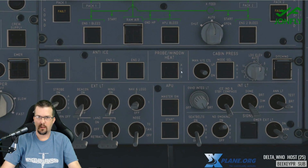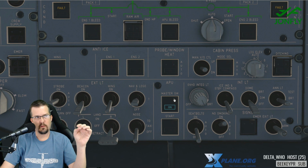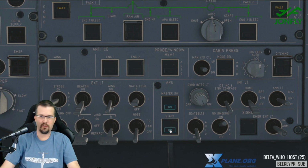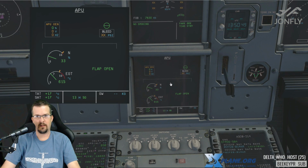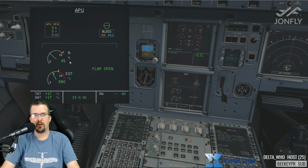Perfect. Master switch on, the APU coming on. I'm going to wait just a few seconds because yesterday, if you guys were present, I clicked on master switch and immediately went to start. You need to wait a little bit and then click to start. Not as long as I just did, but you need to make sure that this on light comes on. And then this menu down here, you can scroll into or you can disconnect it. And watch that APU rise.